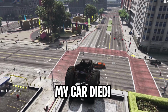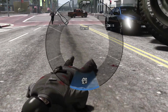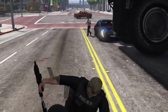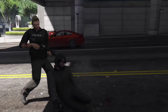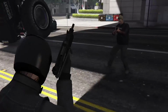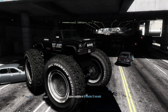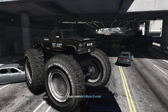Oh, my car died. It died. No. My car died. I give up. Hey. I give up. What the? No. Get wrecked, bitch. What the? No. Stop it. Oh my god, the truck's falling. I give up. No, not really. My truck died. The Bigfoot died right on the edge. Wow. And it like fell.